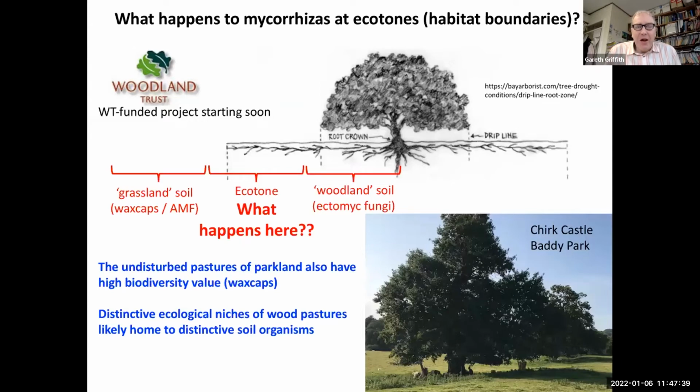Okay, so the reason why the Woodland Trust asked me to speak is because I was fortunate enough to have a project funded by the Woodland Trust, which hasn't actually yet started. And the question we want to ask in this project is, in a wood pasture habitat, you clearly have the sort of woodland soil, if you like, where the roots of the tree are, and the ectomycorrhizal fungi are present and important there. And in the pasture areas, if the land hasn't been improved, you have essentially a grassland soil, and you're going to have your arbuscular mycorrhizas and also waxcap fungi. So between them, the waxcap fungi are also mycorrhizal. So in combination, you have quite important biodiversity and quite important fungi here for the health of the plant community.